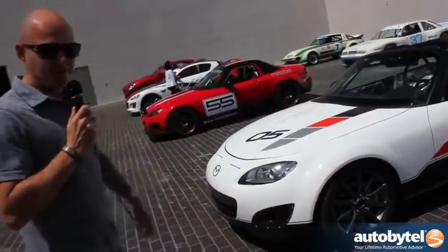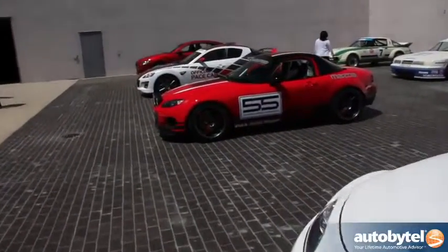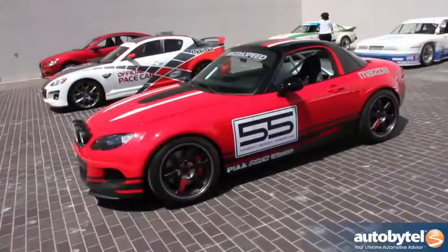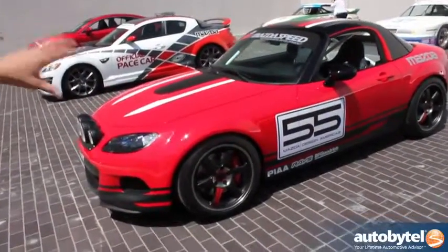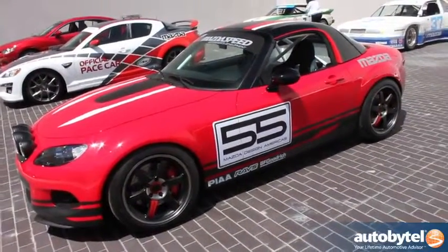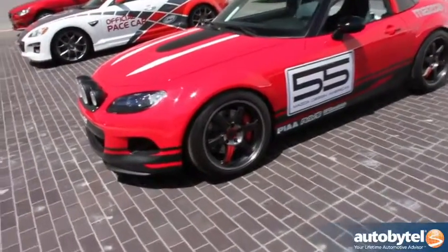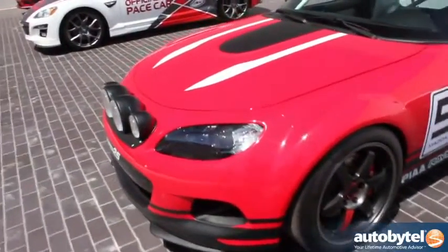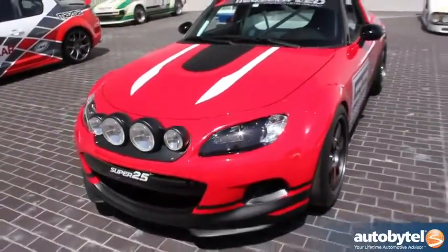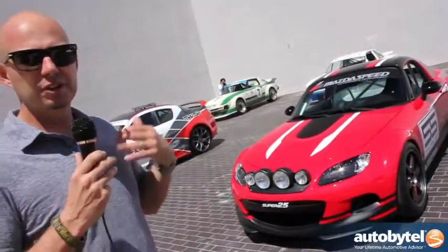Next to this car you can see how we take the inspiration of motorsports a step further. This is the Super 25. We took this car, which is a Spec series car, and we just did it up a little bit further with 25-hour lighting up front and the hard top, and of course the Volk Racing wheels. We showed this car at SEMA last year, 2012. So the whole motorsports aesthetic for Mazda is also ongoing.